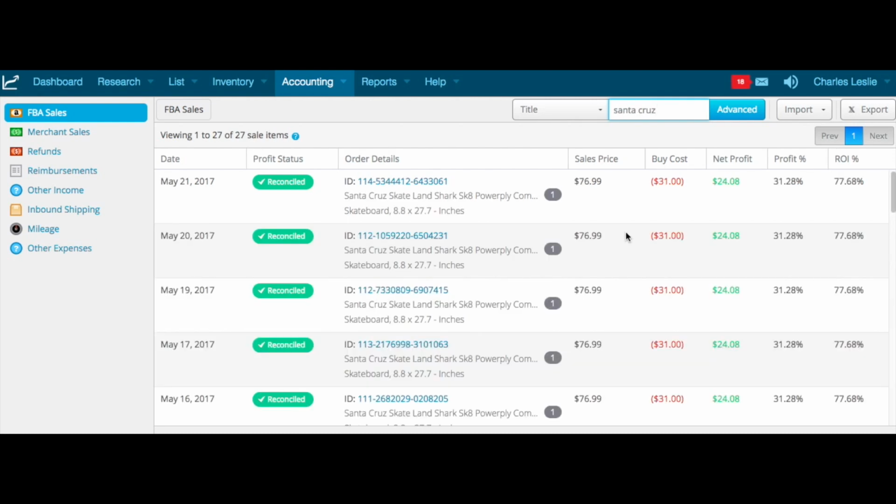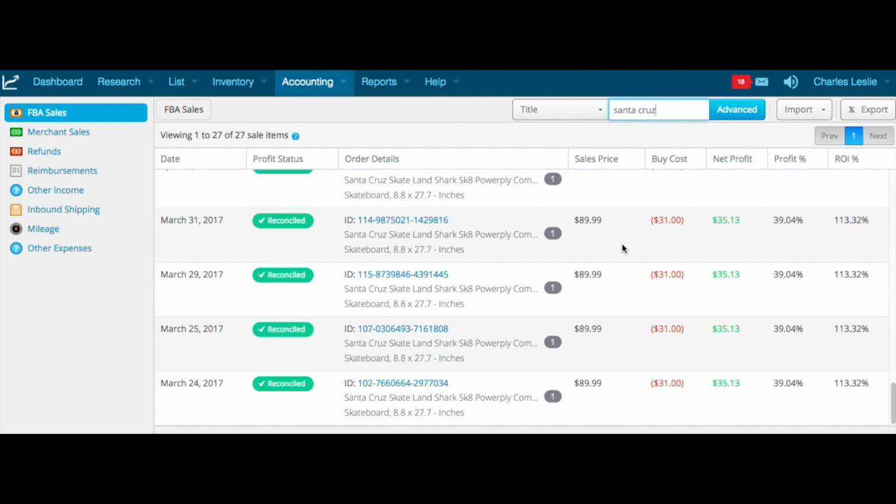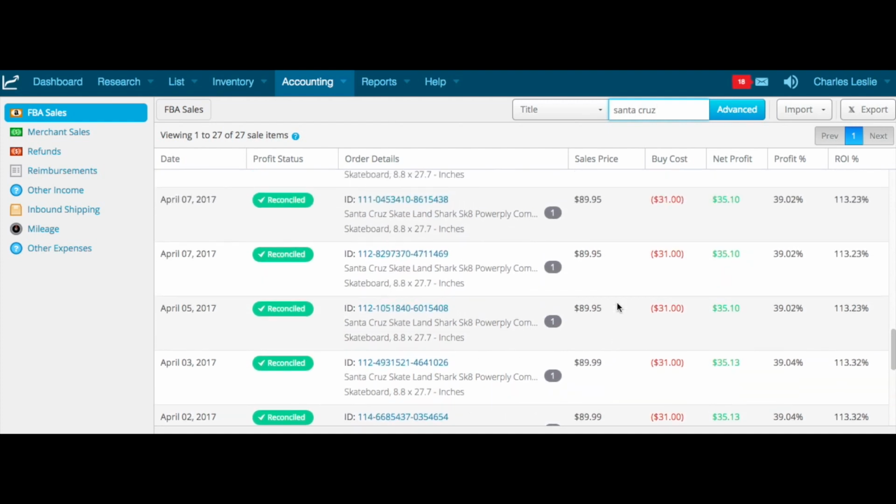Next up is going to be a Santa Cruz skateboard. We ended up selling 29 of these. All 29 sold out. We actually did have 2 returns, which we just sold locally. I'm going to scroll down to the beginning so you can see the pricing change. We came in at buy box of $89.99. We sold many units at that, giving us a $35 profit, double our money at 113% ROI.